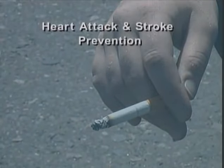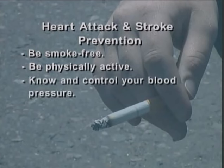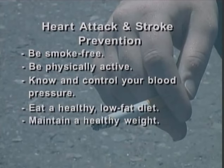Heart attack and stroke prevention. Be smoke-free. Be physically active. Know and control your blood pressure. Eat a healthy, low-fat diet. Maintain a healthy weight. Reduce stress.